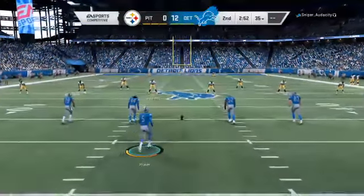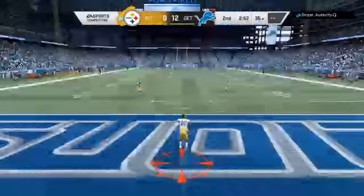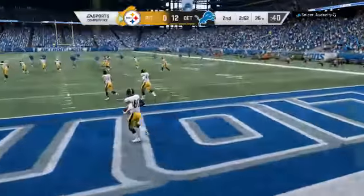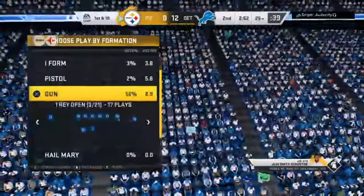After the touchdown, out is Prater to kick. And a fair catch signaled for and taken successfully.